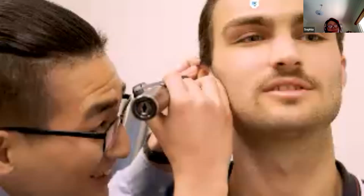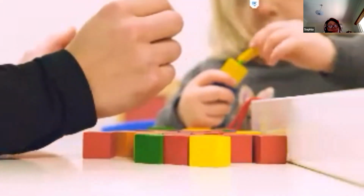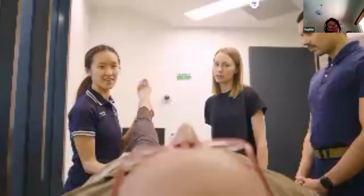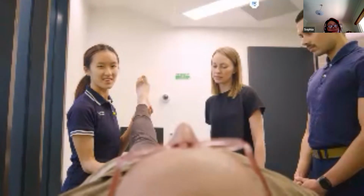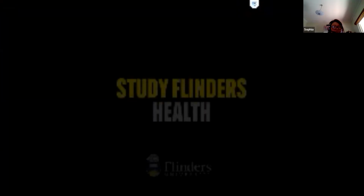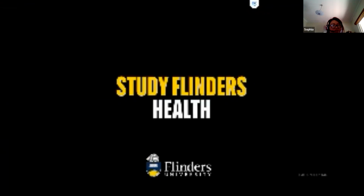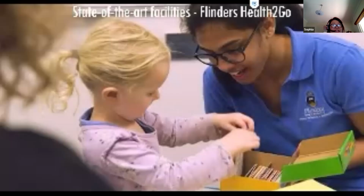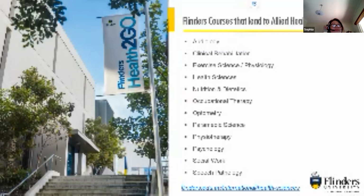Our students get the fantastic opportunity of being able to work with lots of other health professions all in the same clinic. It's not just about sitting in a tutorial or a lecture, it's about real world experience, practical, hands-on experience. We're the leaders in health and care. We'd love to have you come and join us. So that's just a short video with regards to our Health to Go facilities that we have here on campus.